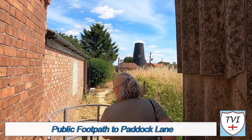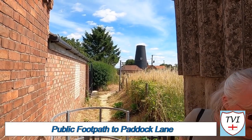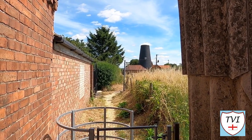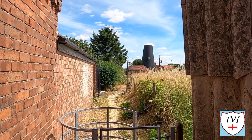Thanks, Tim. With the mill behind us, all that's left to do on the main walk is follow the footpath back to Paddock Lane, where we parked the car some 2 hours ago. What an amazing building.